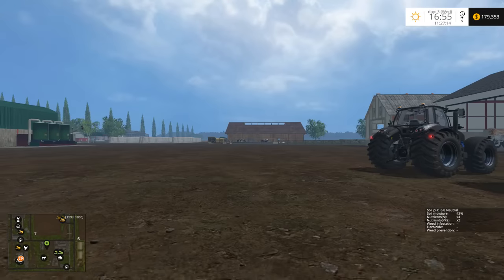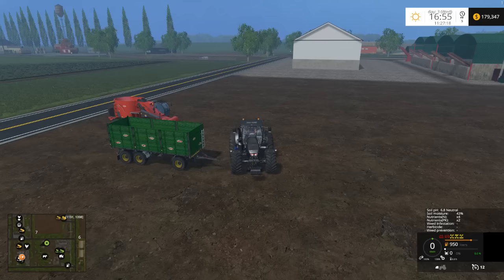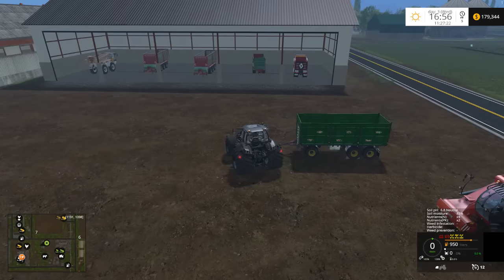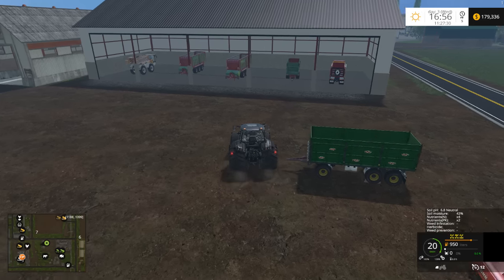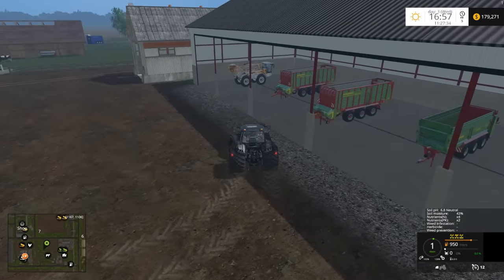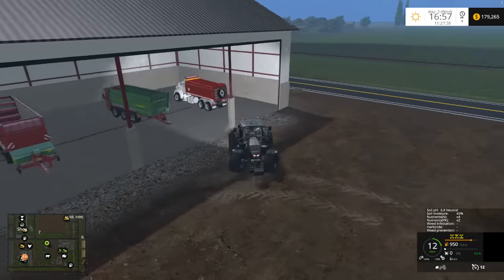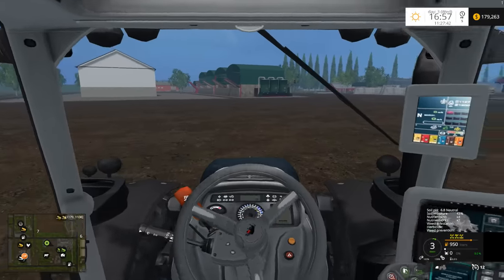Let's grab this guy right here. And I don't know if we need to fertilize. I don't know. I think we might actually have to. So what we'll do is we'll grab the fertilizer spreader right over here. What we may have to do is, I don't know how much solid manure we have. I don't think we have enough to do a whole field. But we're gonna check that.